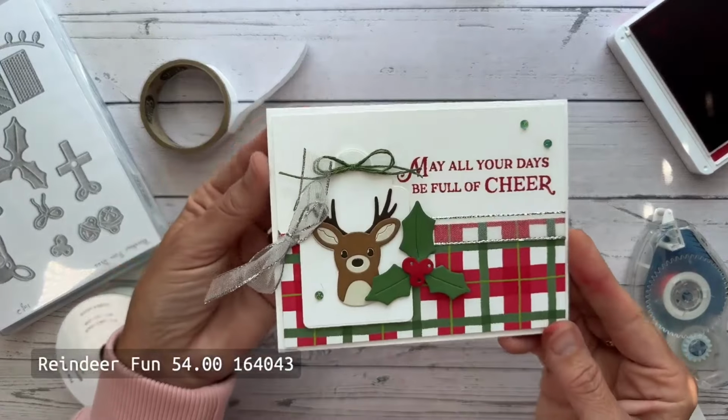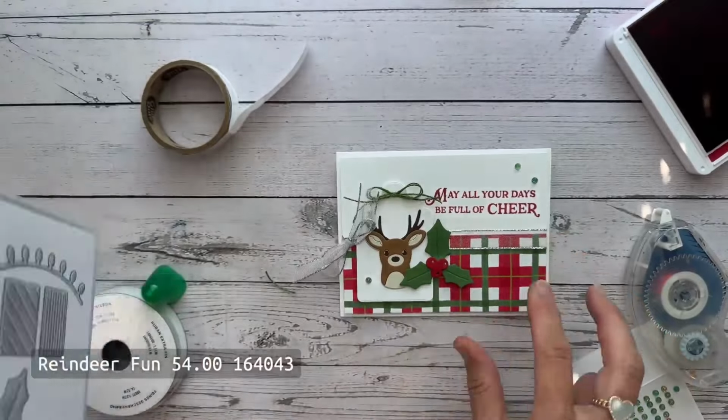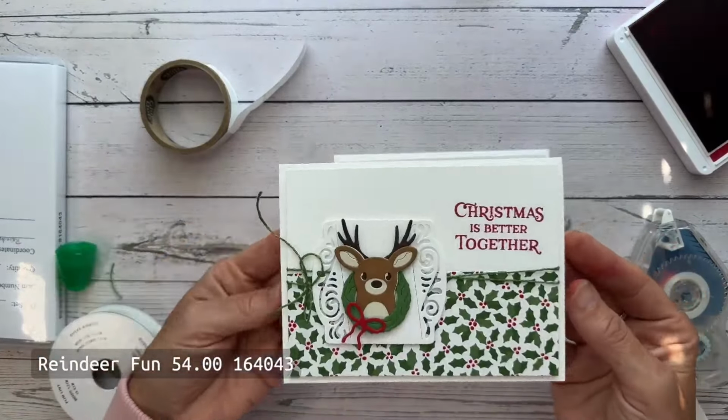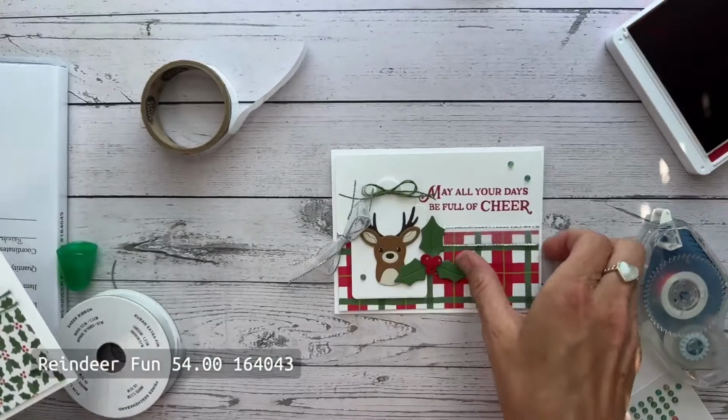There's our finished card. This is day number 2 featuring Reindeer Fun. I do want to show you that here is another one that I made, kind of the same concept. So this is the one that you will get for free.